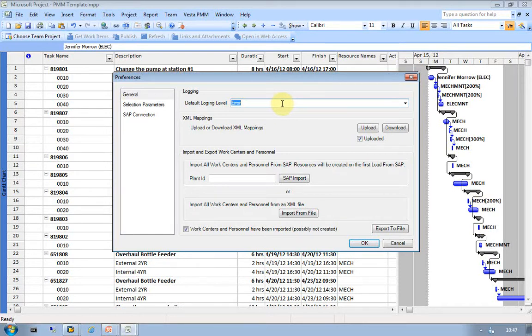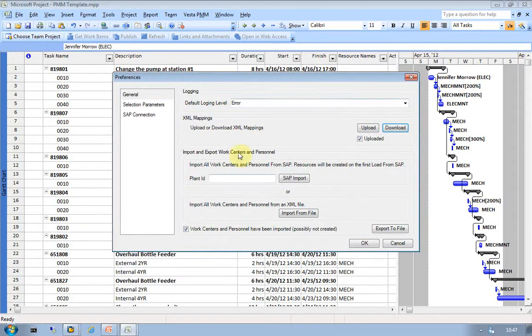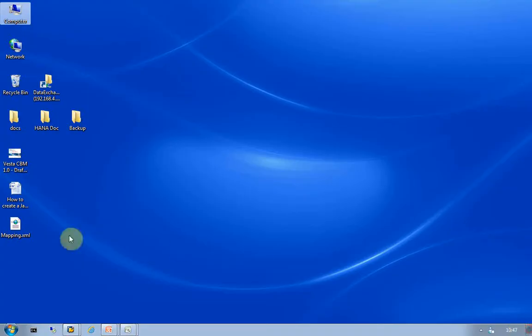XML mapping is a new functionality we put in here and is probably very interesting for you. XML mappings allow you to modify what information is transferred out of SAP into MS Project and what information is transferred back into MS Project or back into SAP. What I want to do here is just download my XML mappings to my local computer just to show you what those mappings look like.